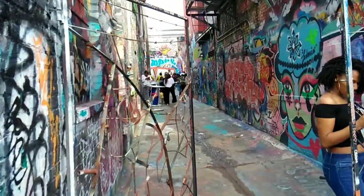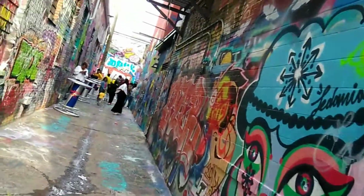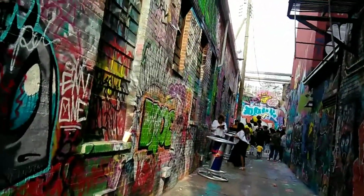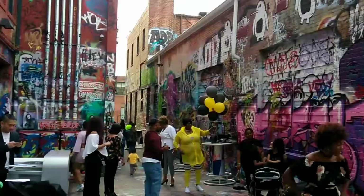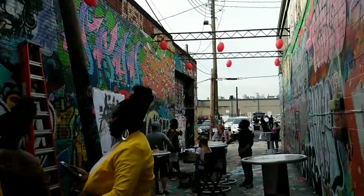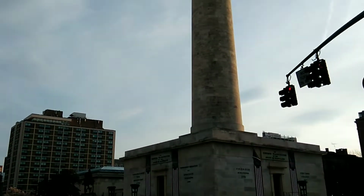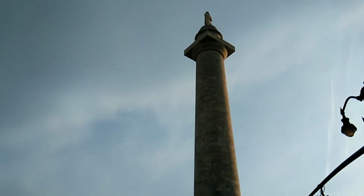Some people have a problem with this type of painting, but in reality it's just one form of expression, one form of beauty, and it's like a form of calligraphy, modern calligraphy if you think about it. So really interesting, really beautiful, and a very alive location. Probably my last stop on the tour for the day, Washington Monument in Baltimore. Not as cool as the Washington Monument in DC, but still quite monumental, for lack of a better term.